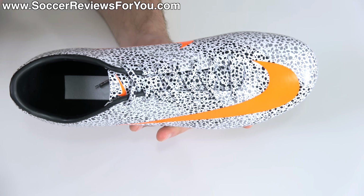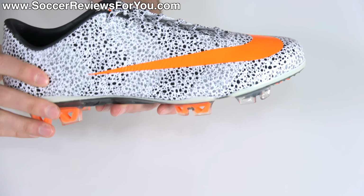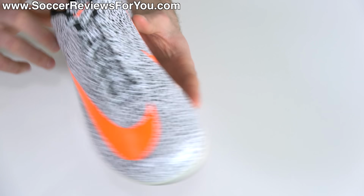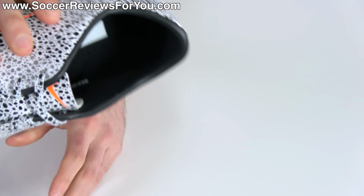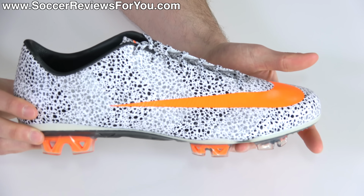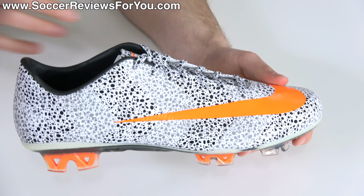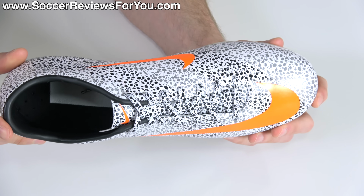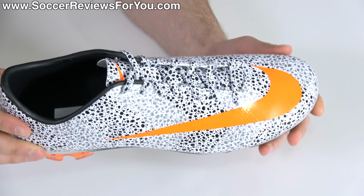Not a limited release, not a colorway that he wore exclusively, but a colorway bearing his name, which is not actually on the upper anywhere. The only place where you'll find Cristiano Ronaldo is written on the insole. Either way, it's a very important boot for what would end up being an iconic series of signature colorways for Cristiano Ronaldo, who's still playing today and still getting signature colorways to this day.